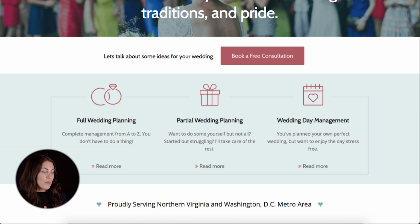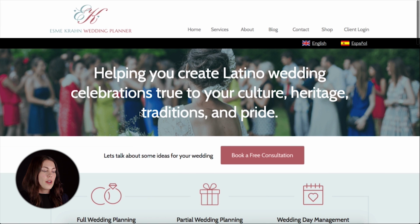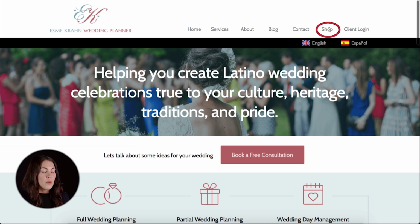Now, another benefit of having that first lightbox is she has a way to drive traffic to her shop, which we've now put in another tab. This will be perfect for advertising these products slowly after she's built a little bit of trust, and it's a great way to get some income from those who are just looking for ideas and inspiration for their wedding rather than looking for a full wedding planner.